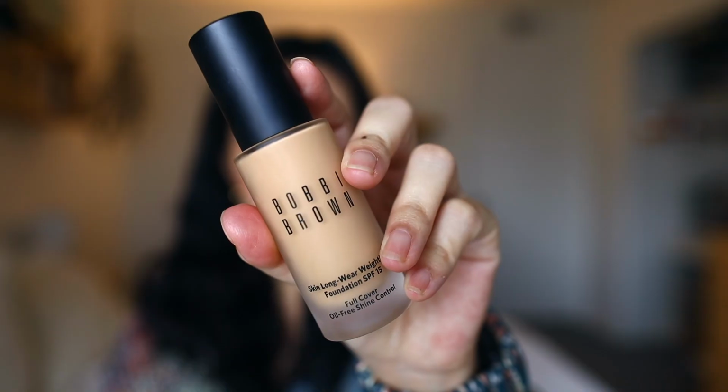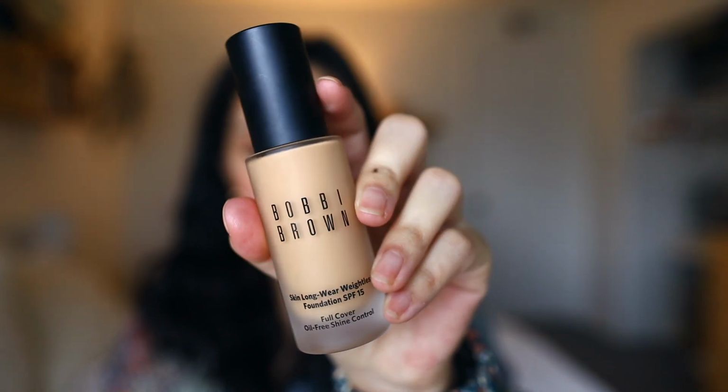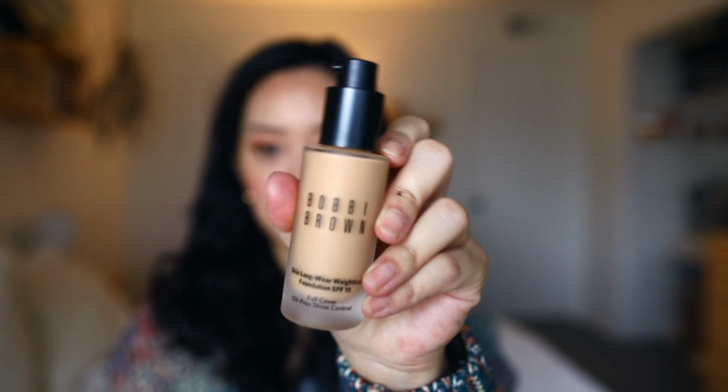If you're new, I'm Serein, and today is going to be a first impression tester Tuesday of a foundation. This is the Bobbi Brown Skin Longwear Weightless foundation with SPF 15, and it's brand new to me. I've never tried this product, so I'm very excited to test it out.